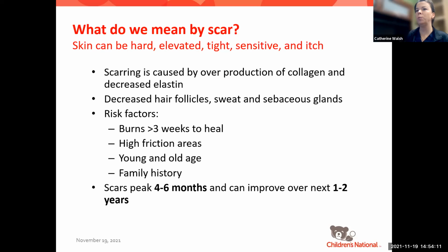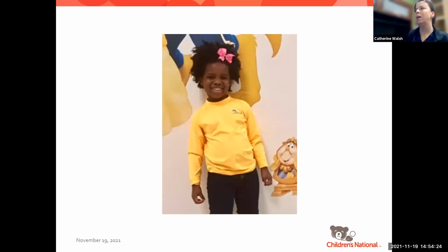So as I mentioned, anything that's greater than 3 weeks to heal, high friction areas, burn scars tend to peak about 4 to 6 months post injury and can improve over the next 1 to 2 years. And this is just a picture of one of our patients in a sun shirt. I know that was a lot of information and a long session, but we'll skip prevention, and if anyone has any questions, I'm happy to answer.